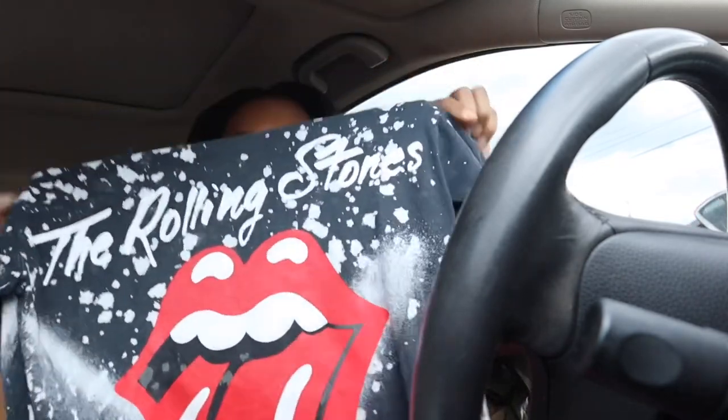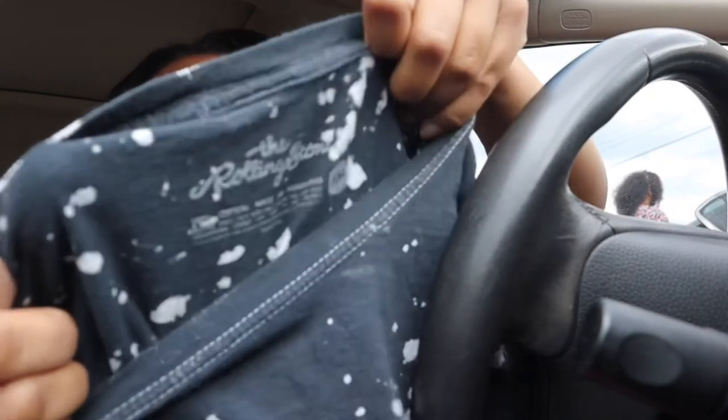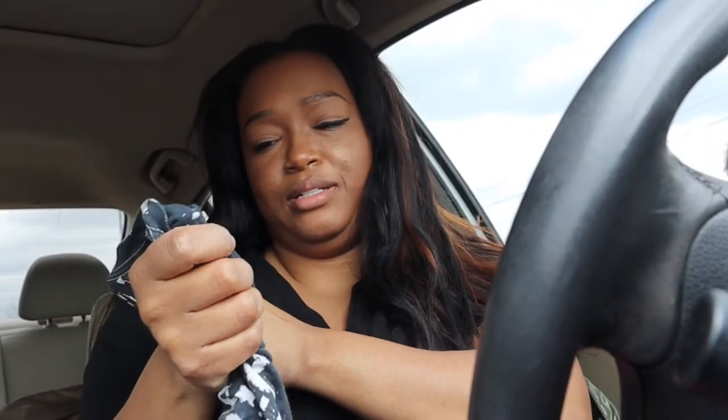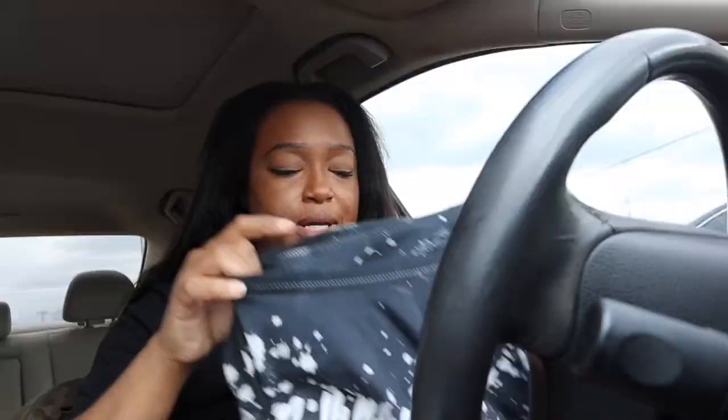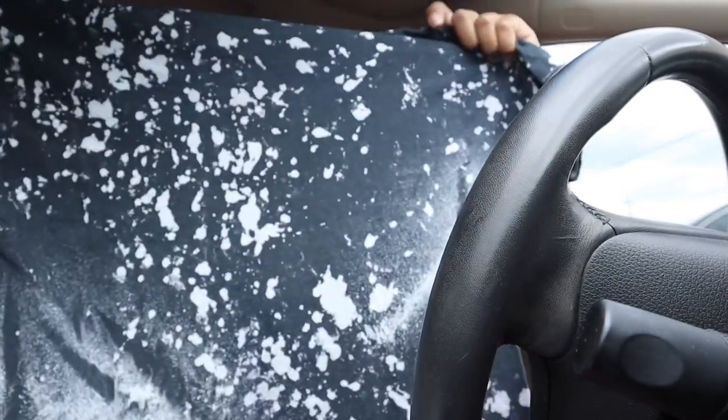Okay, so the first thing I found was this cute little t-shirt. It's a Rolling Stones t-shirt. Isn't that adorable? And it has lips and a tongue. I'm not really big on buying t-shirts, but since this said it was made by the Rolling Stones, I'm guessing the band has some type of t-shirt company, and it wasn't just made by some random t-shirt company. I went ahead and picked it up. Plus it's cute and it has this design on it. So we'll see what happens with that.